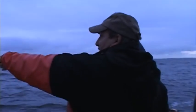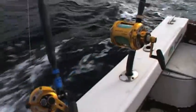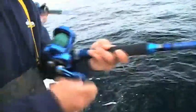There was life all around us, including tuna breaking the surface. Oh, 175. The adrenaline was already flowing through the veins of Mike Caruso, publisher of the Fisherman magazine. These fish can be targeted many different ways, including trolling, jigging, and casting.